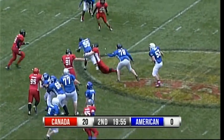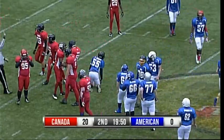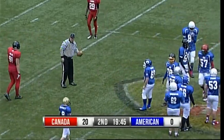Man in motion on the jet sweep. They hand it to him across the right side. Isaiah Jones picks up a couple on the play.